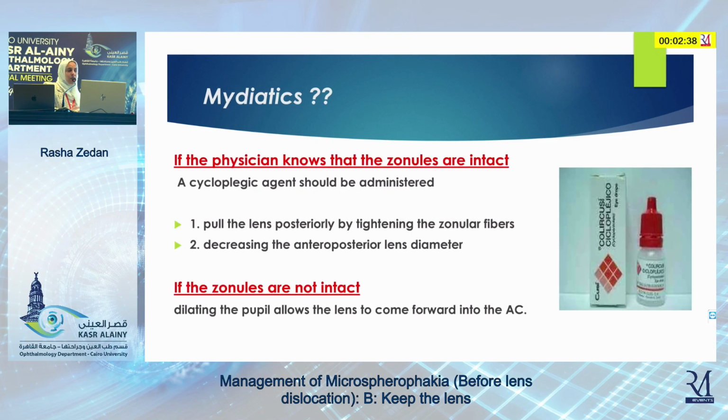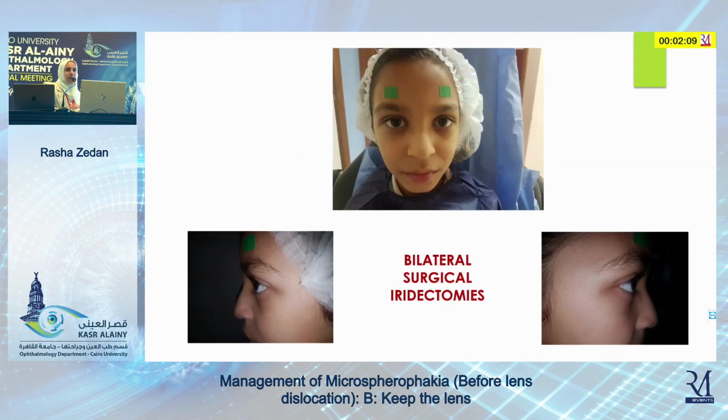How about mydriatics? Mydriatics also are a two-way issue, because if the zonules are intact, you can use a cycloplegic agent to relax the ciliary body and therefore pull on the zonules and allow the lens to move posteriorly, relieving a pupillary block. But if the zonules are not intact, you have dilated your pupil, and this lens is free to jump into the anterior chamber, causing endothelial damage and glaucoma. So we opted for bilateral surgical iridectomies to relieve the pupillary block and the intermittent headache that the patient is complaining of, and also give her glasses.